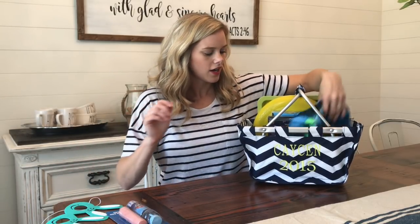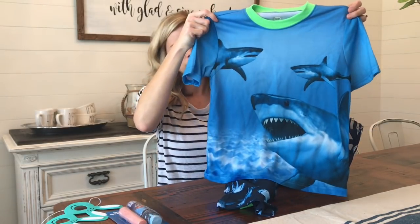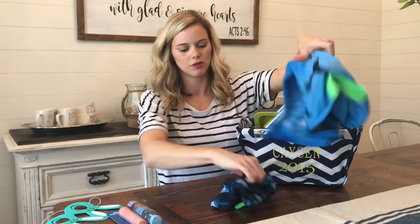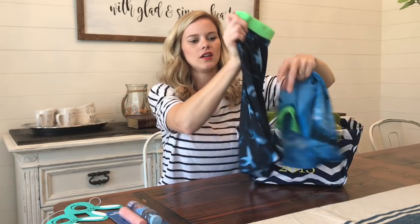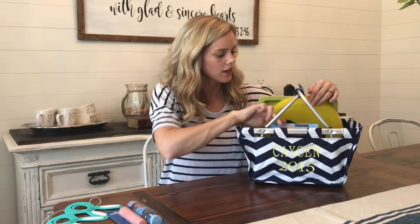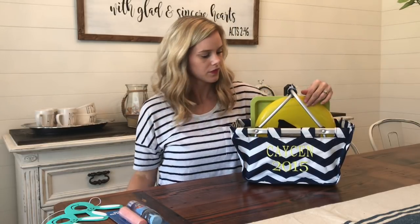All right, and then I got him a pair of pajamas, and his are shark pajamas. So they were so cute. He is in desperate need of pajamas right now. I'm telling you, this boy grows so fast. Like, he can't wear anything from last year. So I got him that. And then he got some blue Peeps for his basket, and he really loves Peeps.